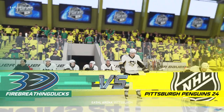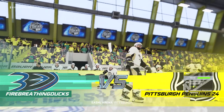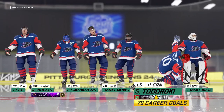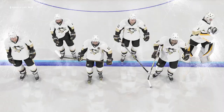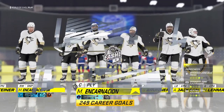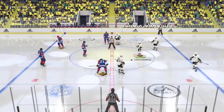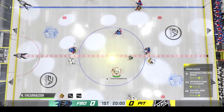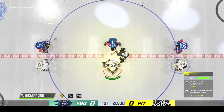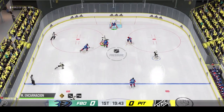Rosters are ready. Everyone's set to drop the puck on this EASHL club matchup. Great energy both inside and outside the arena tonight as we are just moments away now from puck drop. And this one is officially underway with the puck dropping.